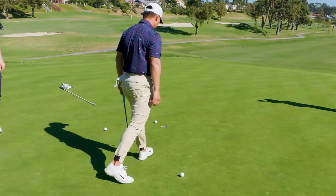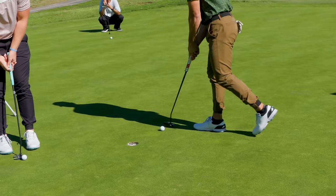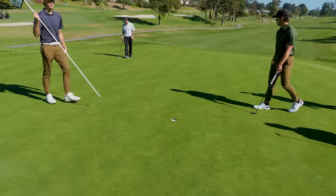Not that way. What was that? Oh, the hell was that? For my birdie. I did. Wow, this is going to be a 5-way. That was good. Dude, what? This is a 5-way now, right? On the next hole.